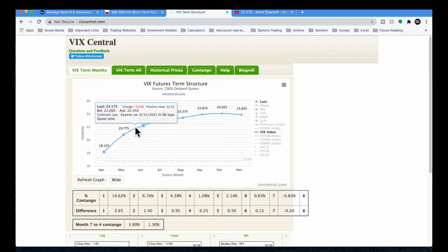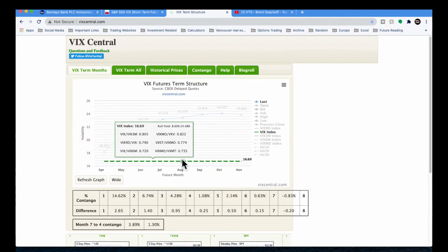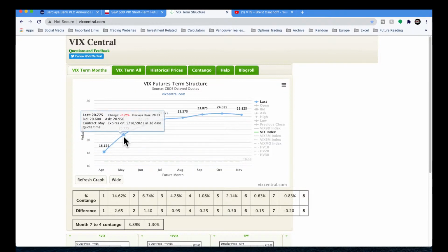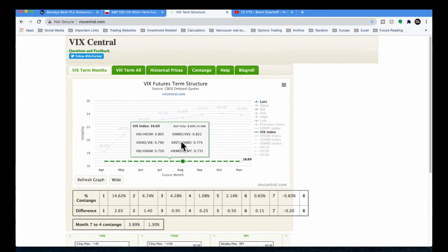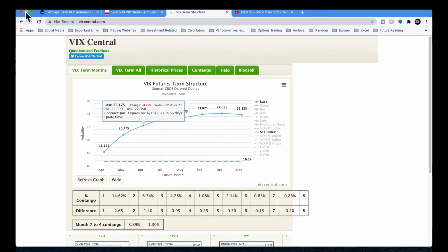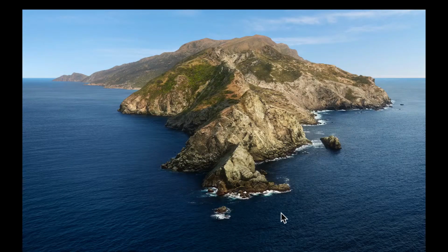And then these 2 futures, M1 and M2, being above this green line, this is the VIX index, that is called roll yield. When these 2 futures are above, it's a positive roll yield. Again, positive roll yield, it's not a signal to go do anything in the market, but it is showing us that there is a headwind for the VXX. So it is actually quite important to know how often this is occurring.